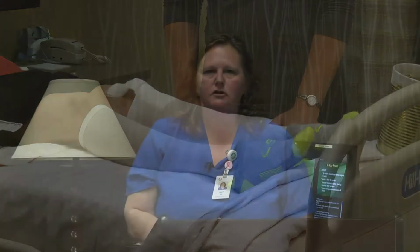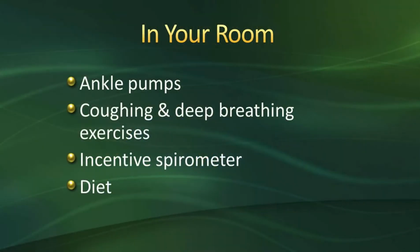The other thing we're going to have you do is initially, probably right when you get to the floors, we're going to have you take a deep breath and cough it out. Coughing and deep breathing helps expand your lungs and helps prevent any infection after surgery. No matter what anesthesia you use, it makes your lungs a little sticky, so that coughing and also using our incentive spirometer, which I'm going to go over here in a minute, just helps open that up and helps prevent any infection in your lungs after surgery and helps you get off the oxygen sooner.